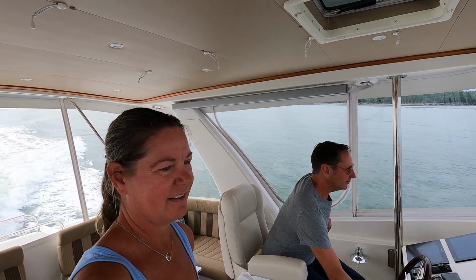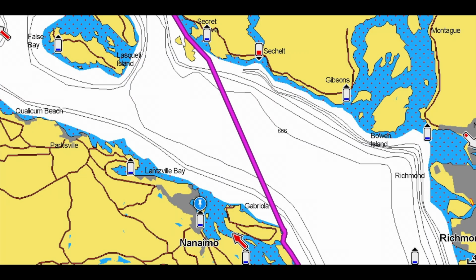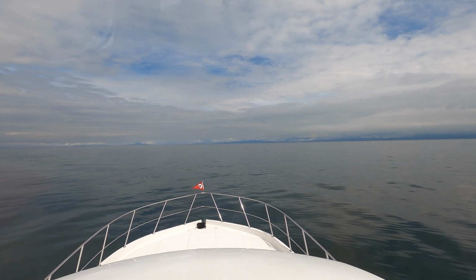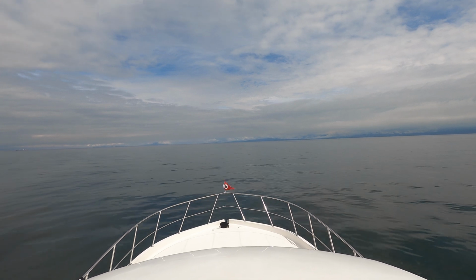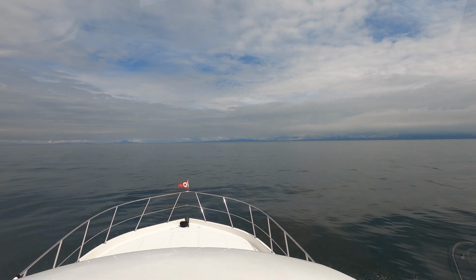Now we're catching up. Across the Strait of Georgia. Here we go. It's like a bathtub. You never see this. So it's a lifetime event. Hopefully twice when we come back across as well.